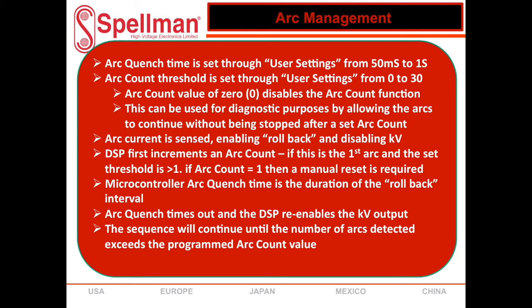Not recommended in an OEM application or an application where you want to protect the tube, but it's good for testing. It can be used for diagnostic purposes, allowing the arcs to continue so you're not shutting down the generator every time there's an arc. The arc current is sensed, enabling a rollback, which is really the start of that quench. So you're making X-ray, it senses the arc, it rolls back, the kV goes down, and then it times out.